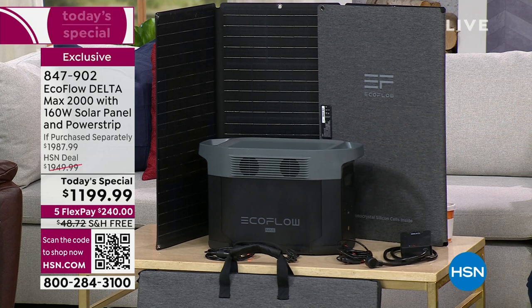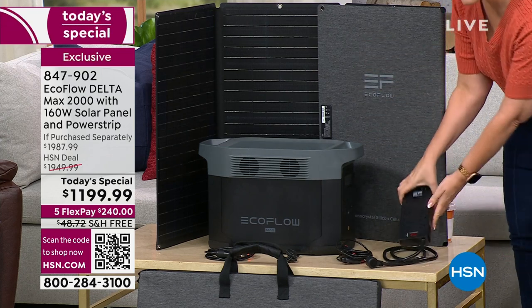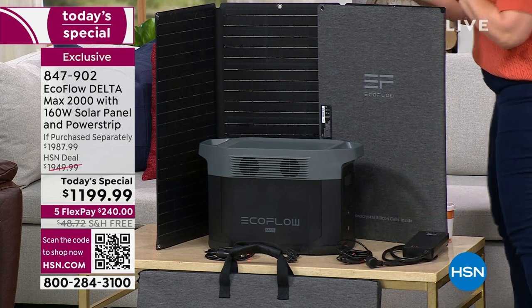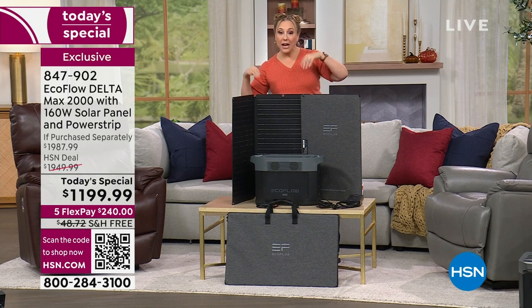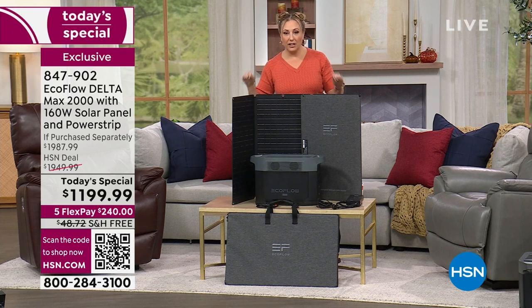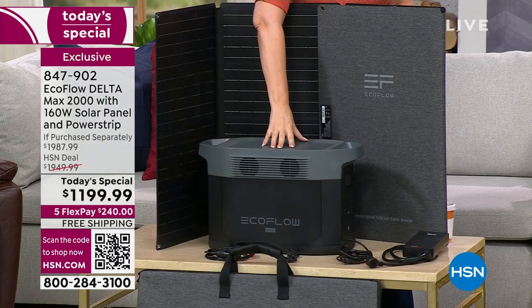But you not only get the EcoFlow, you also get a power strip. There's the power strip you're getting. But you also get this guy right here. This is a solar panel. I personally own the EcoFlow, and I personally own the solar panel. The solar panel I own is 110 watts. It's fantastic. This one's better. It is a $350 solar panel that is 160 watts. You are getting this included with your EcoFlow.